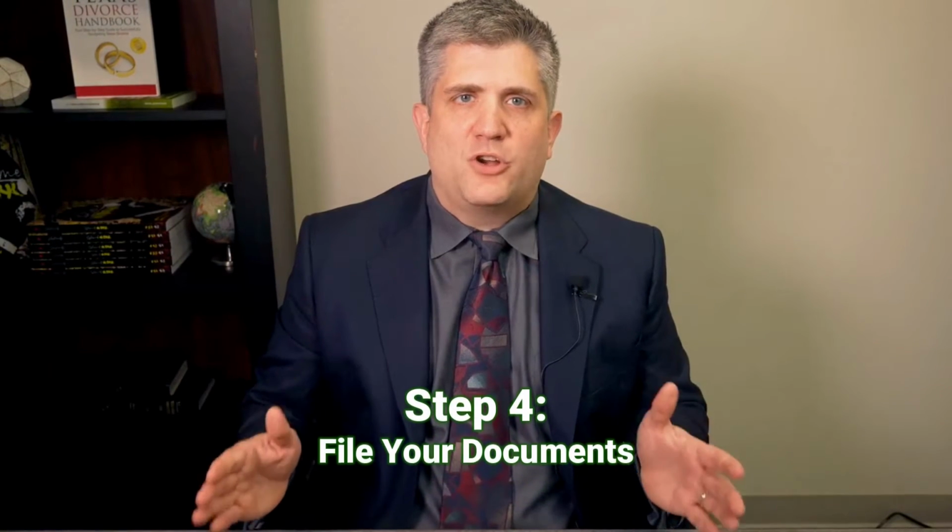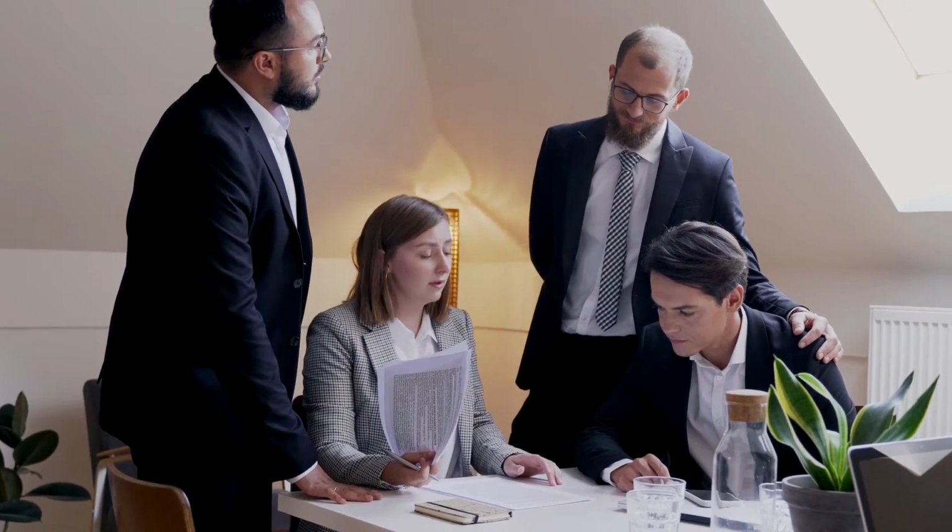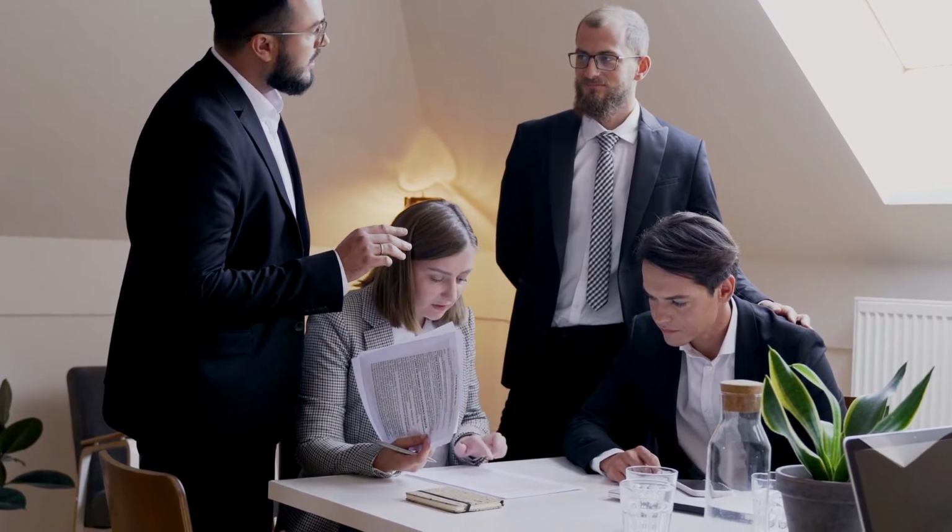Step 4. File your documents. Take your documents to the county clerk's office in the county where you're going to file for divorce and have been for at least 90 days. File your original petition for divorce and pay the filing fee that varies by the county. You'll receive a case number which you will need to put on the top of your documents.